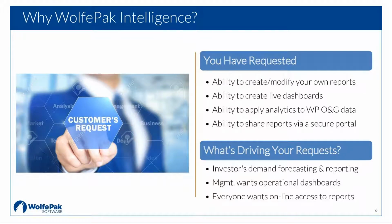It's no secret, I don't need to tell you what's driving the need for better reporting in today's environment. Investors, managers, and partners all want the ability to slice and dice data, to get new metrics and new views on the performance of your business and on their investments. And that is why we built WolfePak Intelligence.